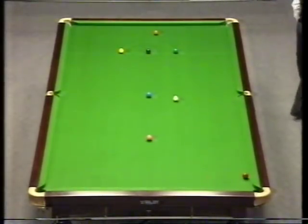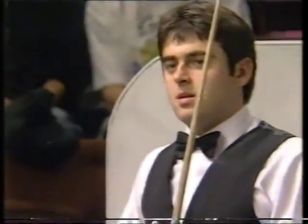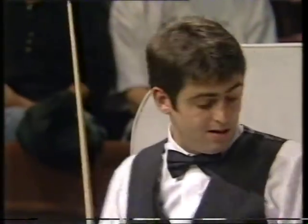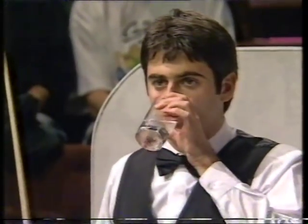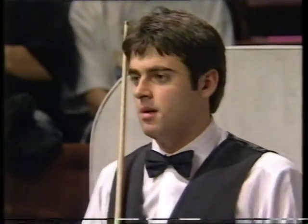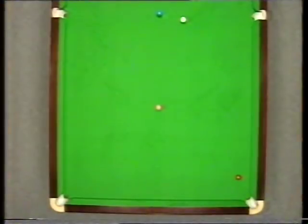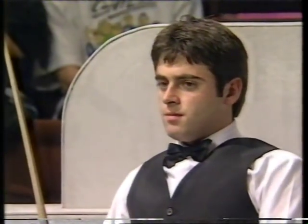Ronnie O'Sullivan, 16. Well, again, impetuosity of youth, Dennis. Yes, he's so used to just knocking them in, but it's not that easy a game at times. You can miss the easiest of shots, and just look at that. I mean, how many times would he miss that? One in 100, if that.